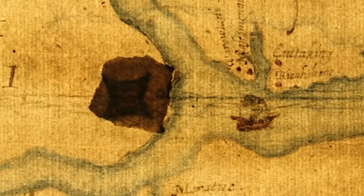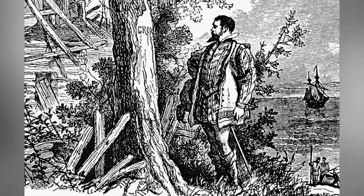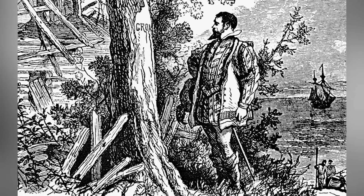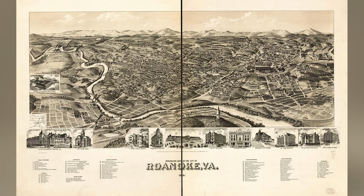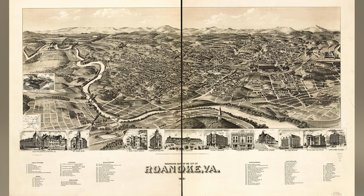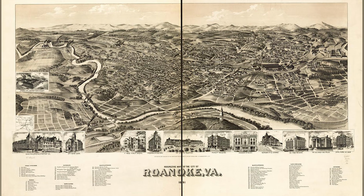That interpretation doesn't sit easily with 400 years of colonial mythology. We've told the Roanoke story as a ghost story for so long, a vanishing, a void, an unsolved mystery, that the actual answer feels almost anticlimactic. There was no curse, no catastrophe. The colony wasn't erased from history. It merged into it.